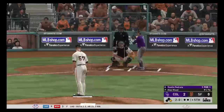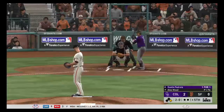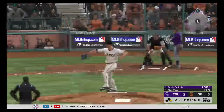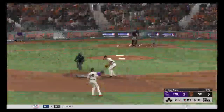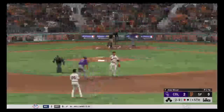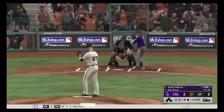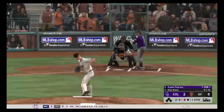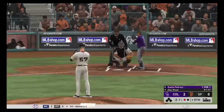Two balls and no strikes. This is why I love having athleticism and speed on your team. You can tell the runner on first base. And now they've got him picked off. And a good decision to throw as he is toast at second base. Went about halfway there, but it's a called strike regardless.